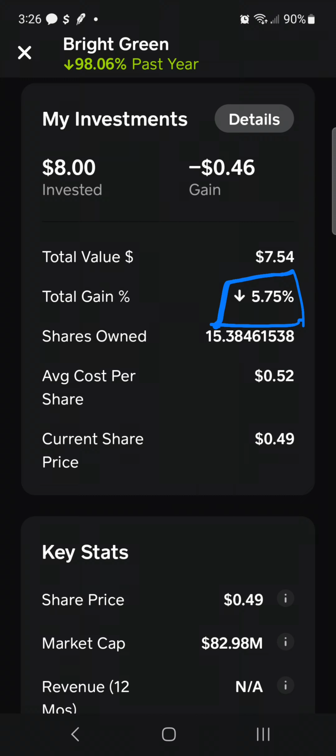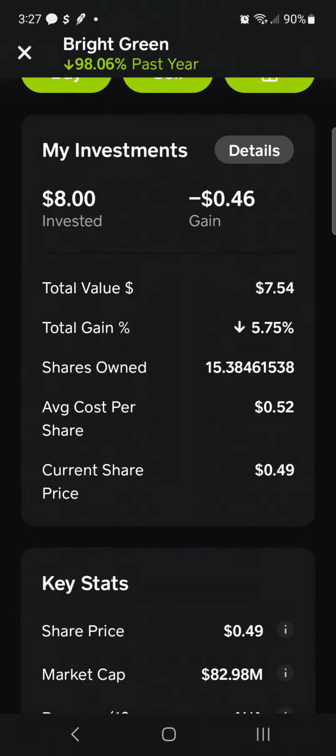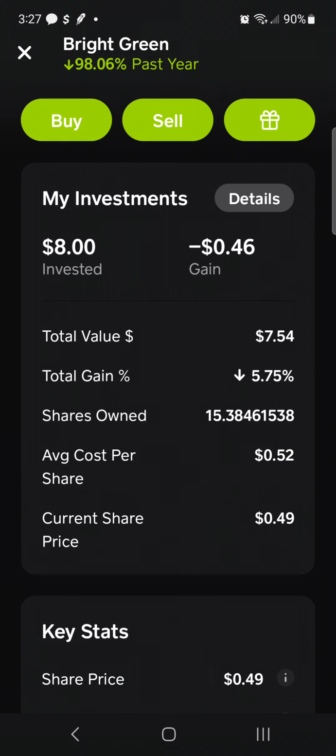So when I'm swing trading, I wait for that dip. And there are times where I will invest or buy more at the 5% mark. But what I'm doing is I'm going to wait until it hits around 9-10% before I decide to buy more on the dip. So when it dips below that 10%, I will more than likely purchase about $50 worth of Bright Green, which would give me, I'm not sure how many shares that would be, but it would be a lot of shares. Something like a little bit over 100 shares, I think, more.